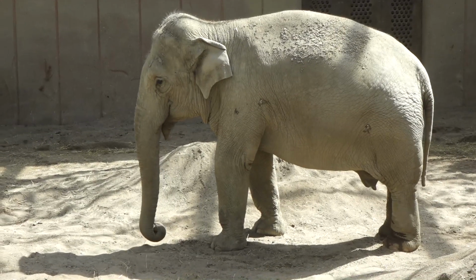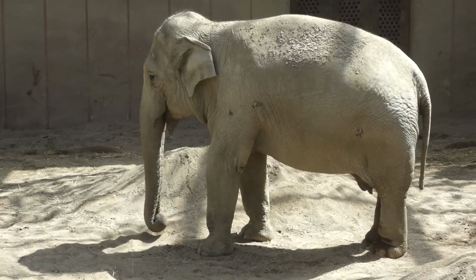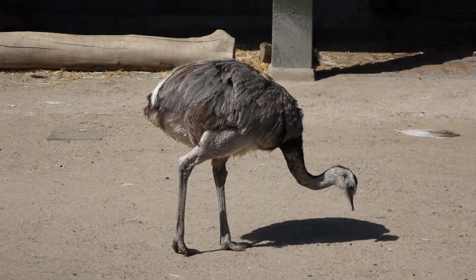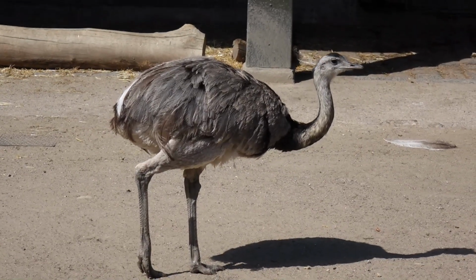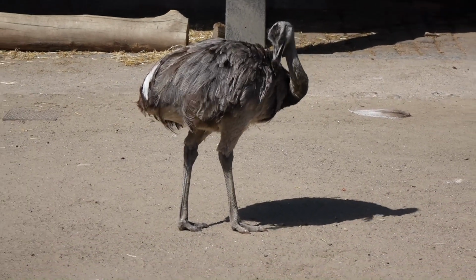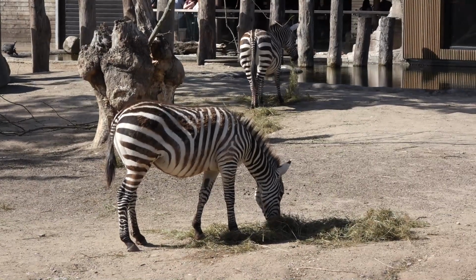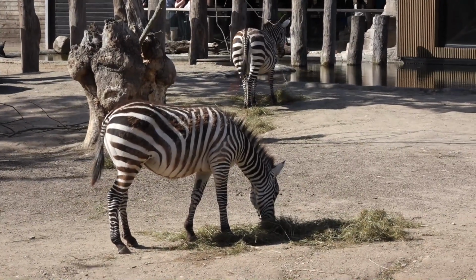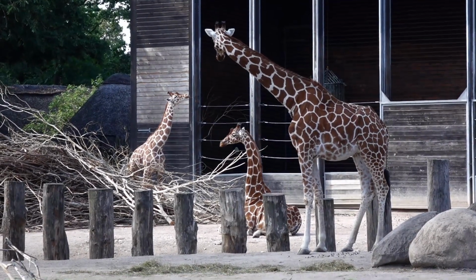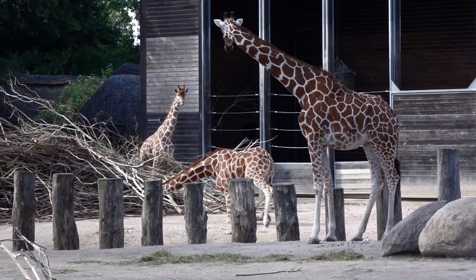Asian elephants seemed happy enough in their own architect-designed enclosure. On the other side of the park, there was a large savanna area where the animals mixed naturally in a huge enclosure. They included giraffes, impalas, ostriches and plains zebras.